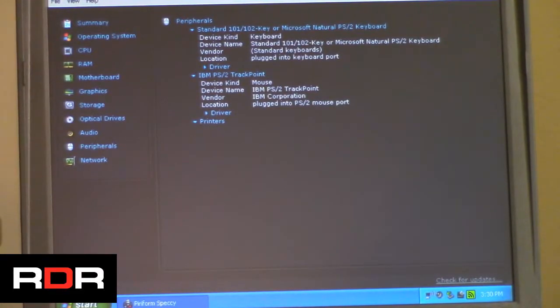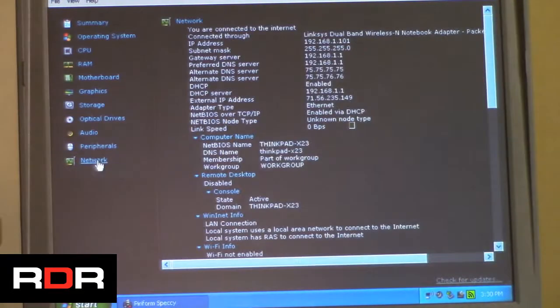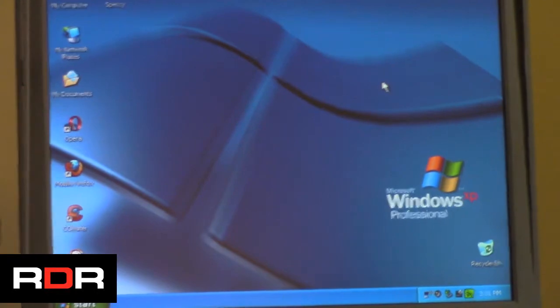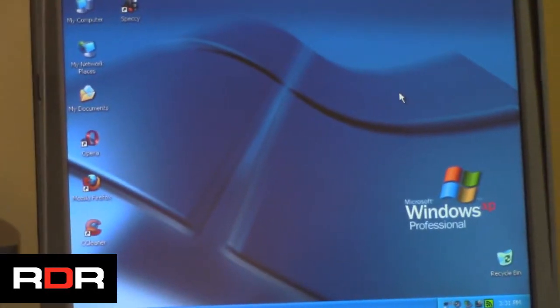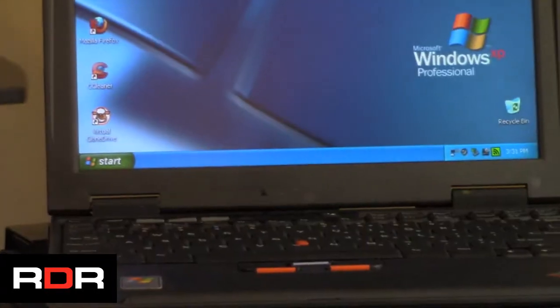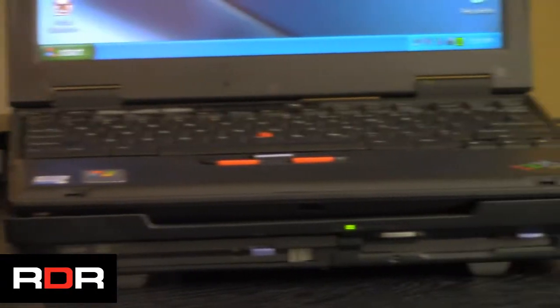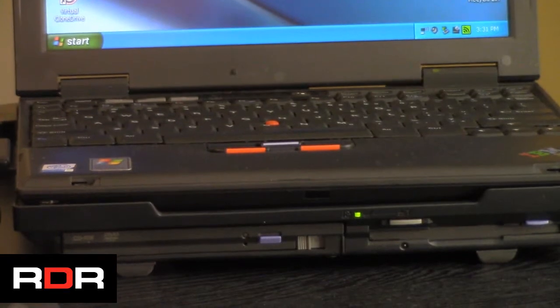Let's see here. See what else we can get. You are connected through the internet, yada, yada, yada. So yeah, the Linksys dual band wireless notebook adapter is hooked up here. Let me go ahead and try to get a shot of the, pardon me here, might be a little shake in the camera. I'm gonna tip this down so you can get an idea of what the docking station entails.